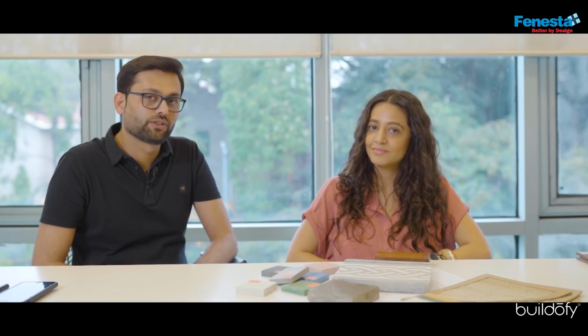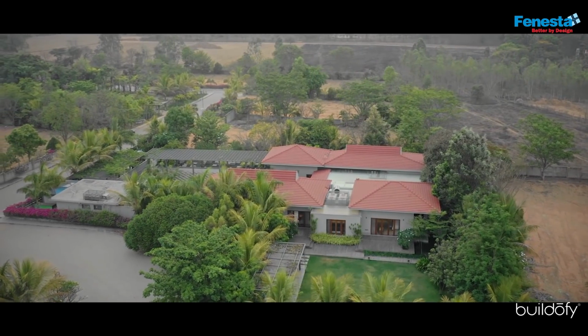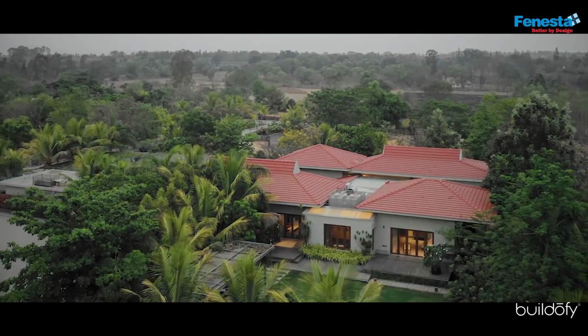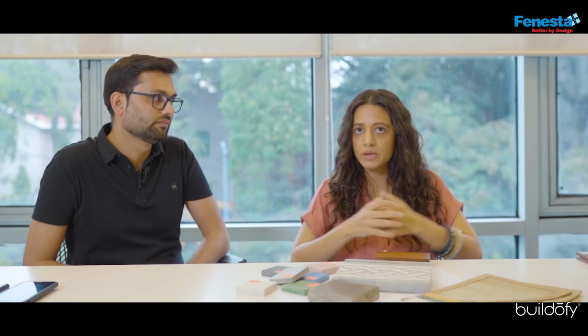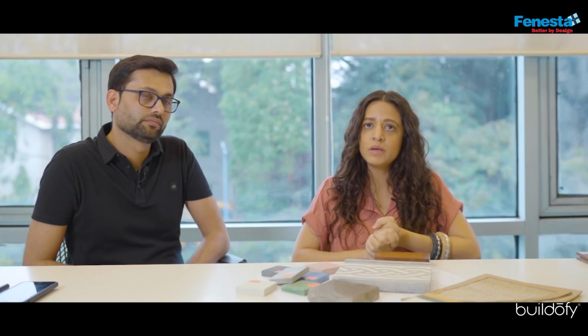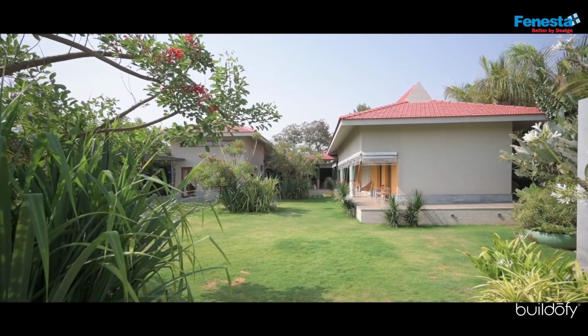So this project is also located very remotely. It's near a village with a lot of farmlands around it, near Hosur, Tamil Nadu. And it's a 10,000 square feet house on a 27,000 square feet piece of land. And the client brief to us was to make it very earthy and simple and colorful.